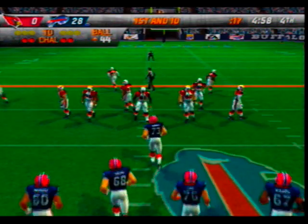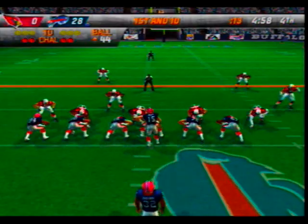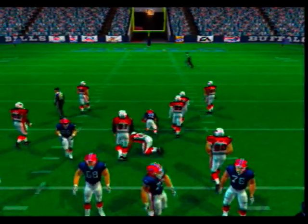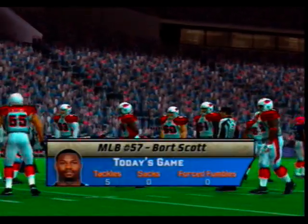First and 10. Ball on the 44-yard line. Let's turn it up, D. The Cardinals line up at a 4-3. Hand it off. Scott is there for the tackle at the 35. And that's a gain of about 8.